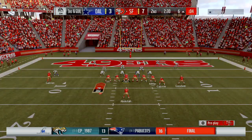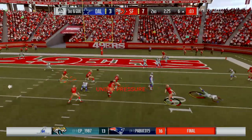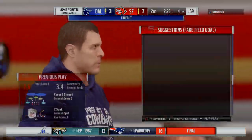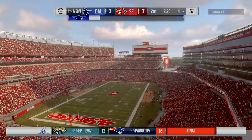Garoppolo. Flushed out right. His pass caught at the 4. And now a timeout called by the Cowboys defense. They'll have 2 remaining as we step aside here in this second quarter.